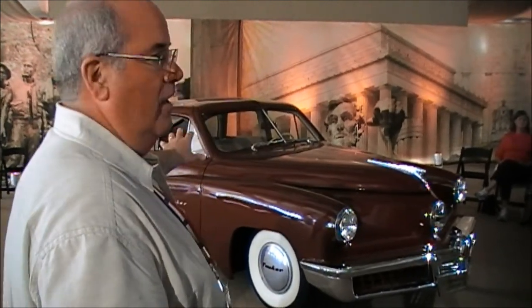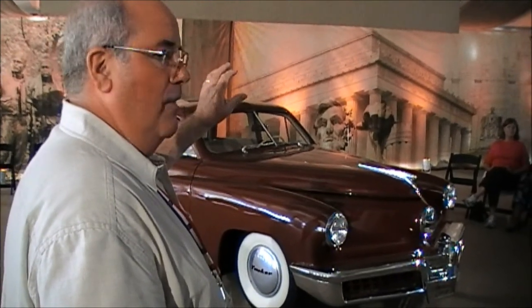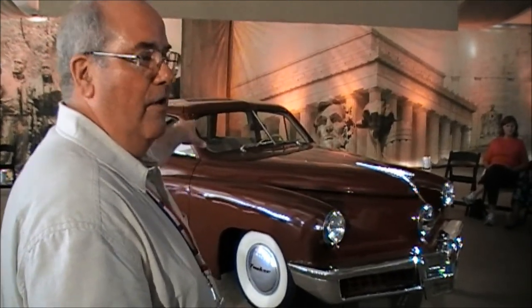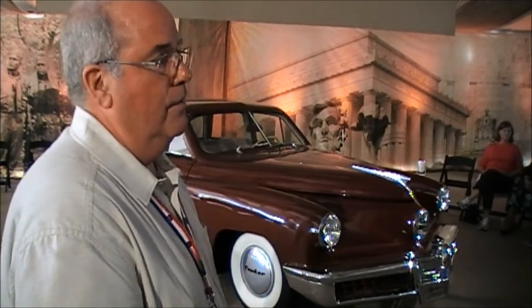This car originally had the 589 engine, which was his own design and Harry Miller's. But when they bought the plant, they converted. This car now has the 348 helicopter engine. So water cooled, not air cooled.